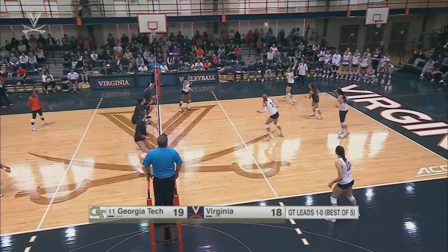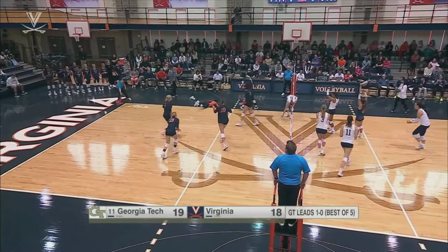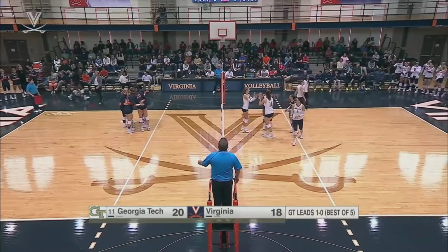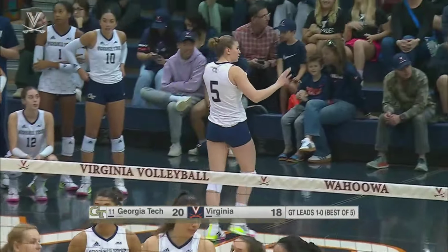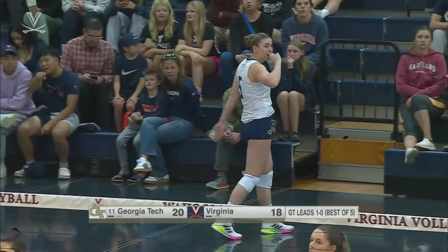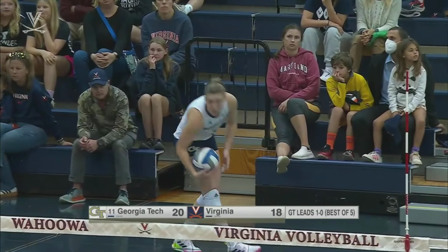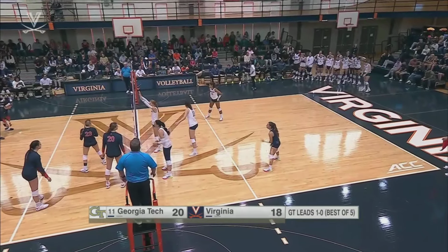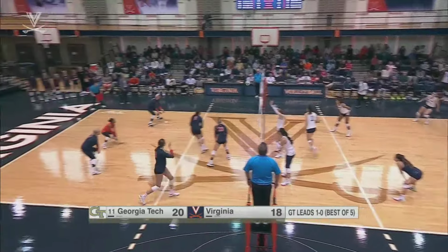Borum with a float shot, handled just fine by Bianca Bertolino. Now the swing, and she finds the hardwood. Bertolino with an easy kill. 2022 All-ACC second teamer. 2021 All-ACC freshman team. And last year she finished 2nd on the team and 10th in the ACC in digs. Has 150 of them on the year so far. 2nd on the team so far this year as well.